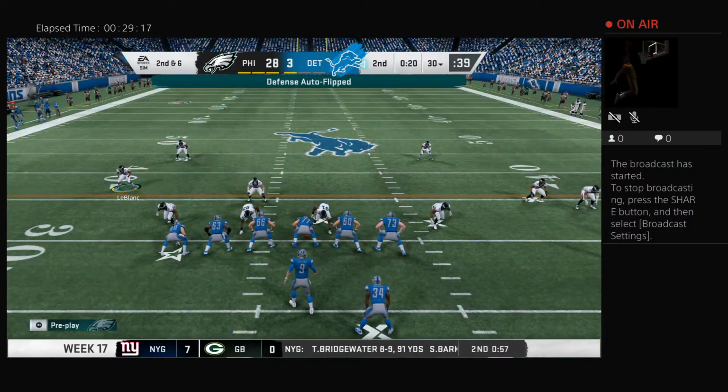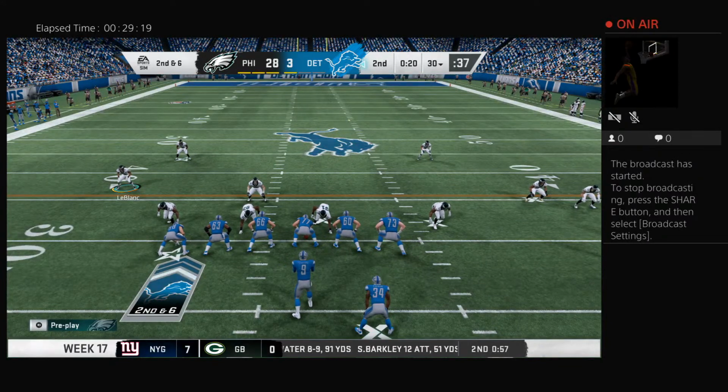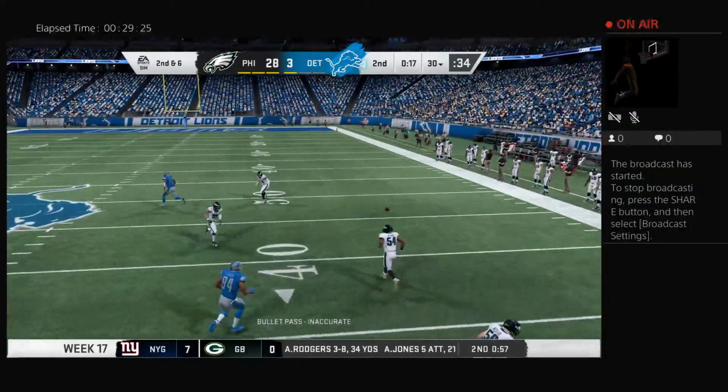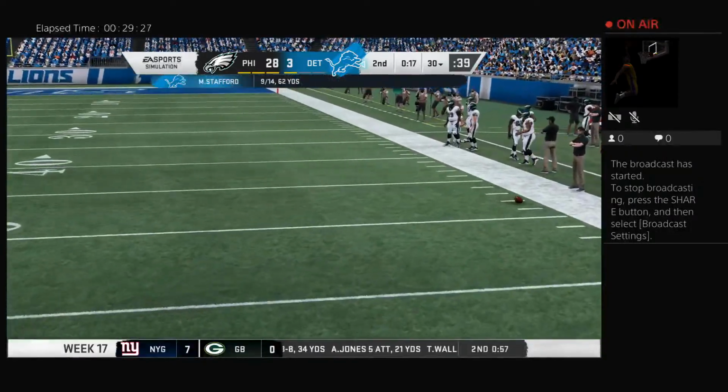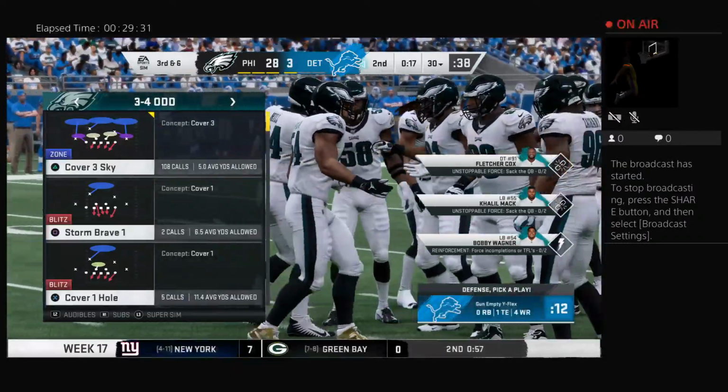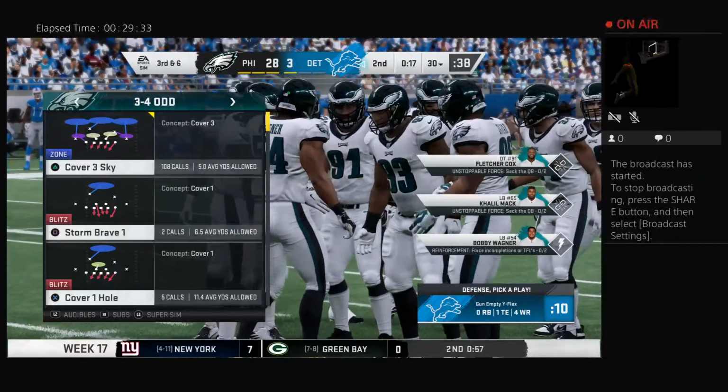Following the pickup of 4, here's 2nd and 6. Stafford. And that is incomplete. So 17 seconds now on the clock here. Johnson the intended target, and it's 3rd down.